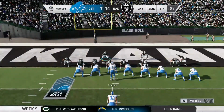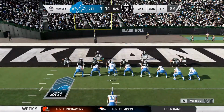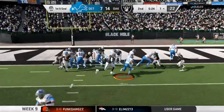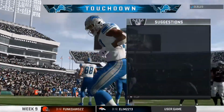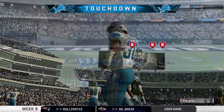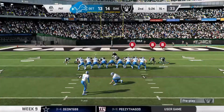They come out with 1 back and 3 tight ends. After the big play, a chance to finish now on 1st and goal. They'll run it with Johnson. And he is into the end zone. Touchdown, Detroit. Ty Johnson, his 2nd touchdown of the game, giving him 12 on the season.